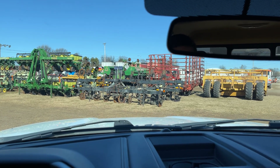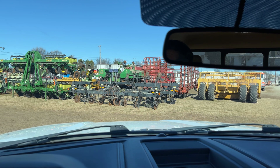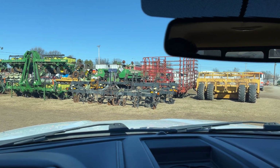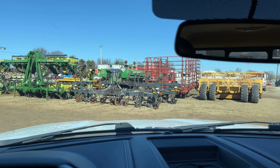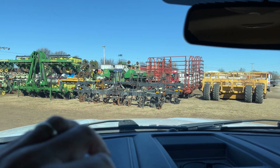All right, guys, we're back here on the back lot. This is on the west side. So if you were coming through the gate right off the blacktop road, this is the first thing you're going to see here. We're going to take off to the left.